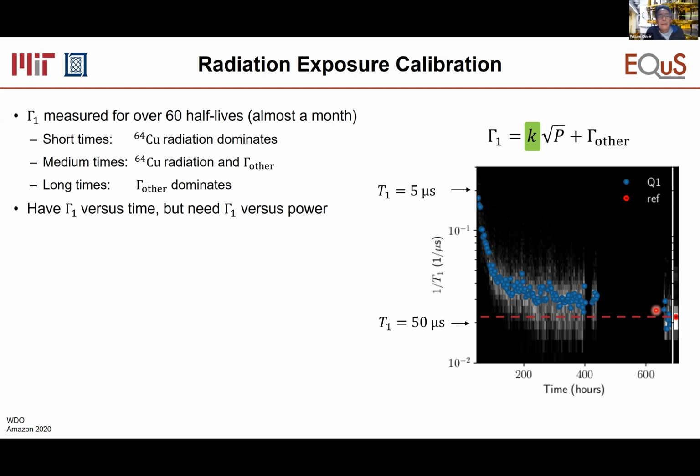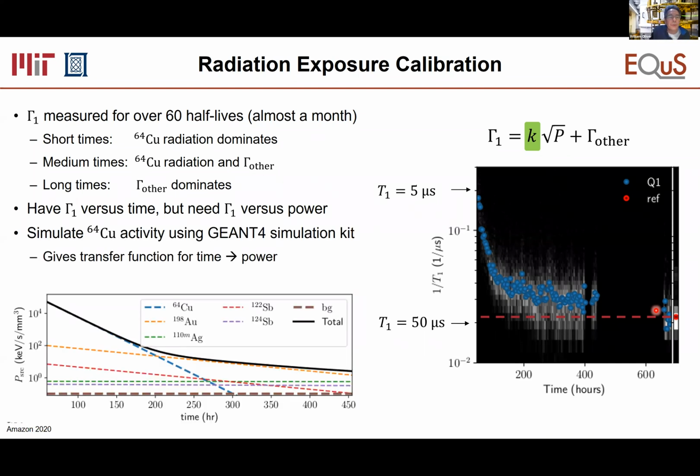But what we need is the rate versus power. Okay, and so to get that, this is where our collaborators at PNNL were very helpful, and also Joe Formaggio's group at MIT is using this simulation kit called GEANT4, developed by the nuclear physics community, which allowed us to simulate what we expect this copper-64 to do over time. And in fact, what we saw is that it's not just copper-64, but there are many other trace elements in this copper which also became radioactive.